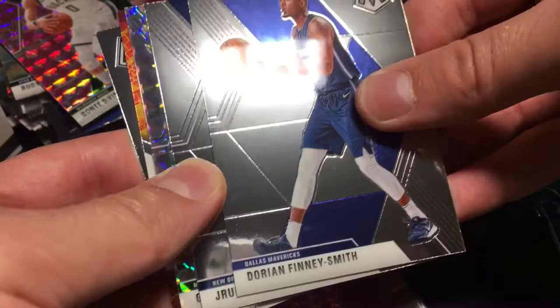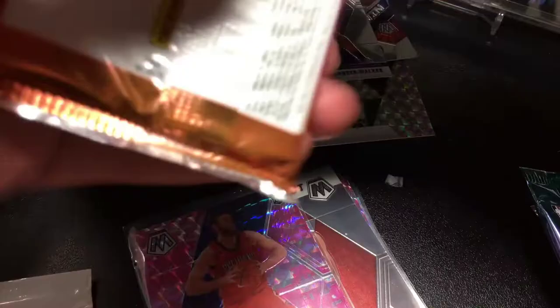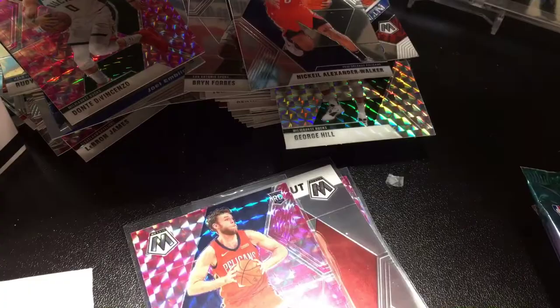Nothing separates either one. Dorian Finney-Smith. Drew Holiday. George Hill Silver. A will to win, Blake Griffin. It is nice. And a wrong Pelican, but in a right way to me, the right Pelican, because I think he can be very solid. Yeah, definitely. I think he's better than Jackson Hayes, to be honest with you. Honestly, yeah. Ooh, LeBron base. Nice, nice, nice.